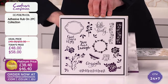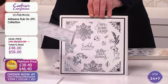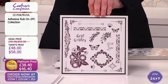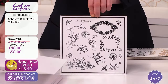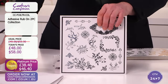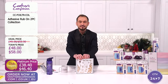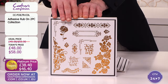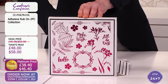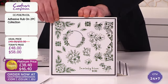Now, when it comes to the four colours, you're going to get three of each colour: your silver, your copper, your rose gold, and your gold. The designs are real bold: you've got borders, butterflies, swirls, loads and loads of decorative components. Not only that, you're then going to be getting all of these as well. Again six designs and two of each. With these coloured foils, you're going to get your cerise, your teal, your green, and the plum as well.